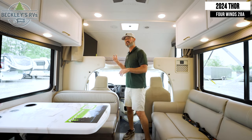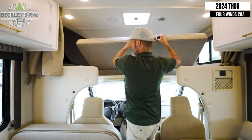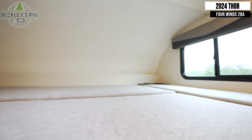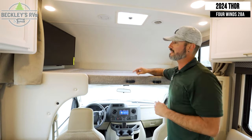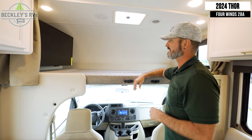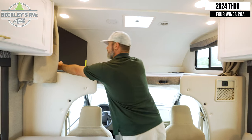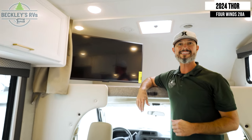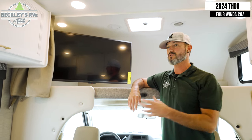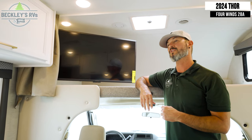First and foremost, starting in the front, we have a nice queen bed up here, calling all you kiddos. And there is a telescoping ladder so they can safely get up there and enjoy some playtime or sleep time. But during the day, you have this awesome, amazing kick out TV that you'll be able to see anywhere that you're seated within the coach, whether it's the booth dinette or the sofa, throw on maybe a late night movie or something.